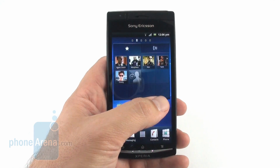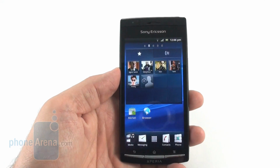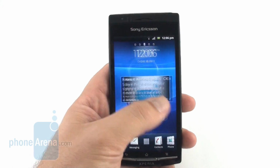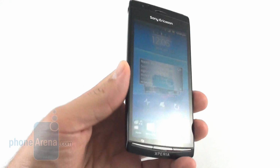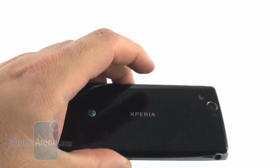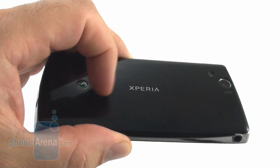Thus, the only tangible benefits of the Sony Ericsson ARC S over its predecessor, the ARC, are the 3D panorama option, which is nice, but it's not a must-have feature, and the 14 megabits per second baseband radio instead of 7.2. But download speeds are so network dependent that you'd be lucky to max out the previous radio even. There's a nice 8 megapixel camera with a back illuminated sensor which produces good results, and an excellent loudspeaker that we have in the Xperia ARC S.